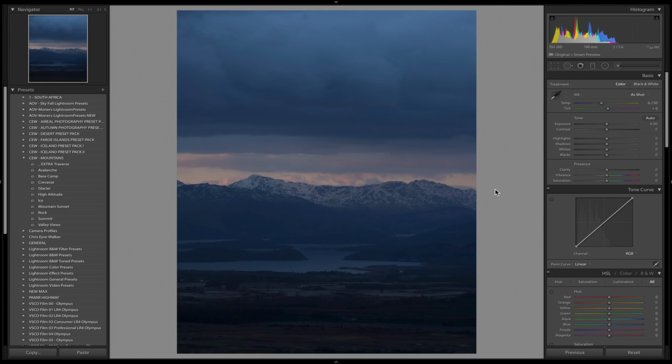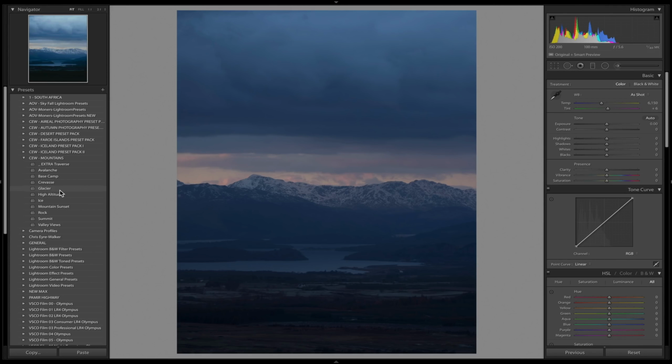Okay, so the first thing I want to do, I'm going to save myself some time by using one of my presets. You can check them out. I'll link them up here now and down in the video description as well. I'm really loving the mountain preset pack at the moment. Lots of presets that work across so many photos.